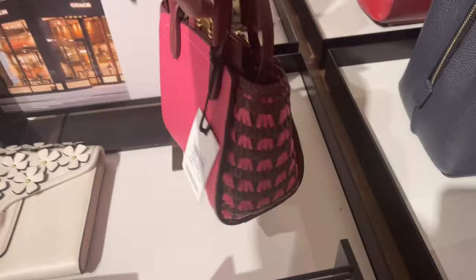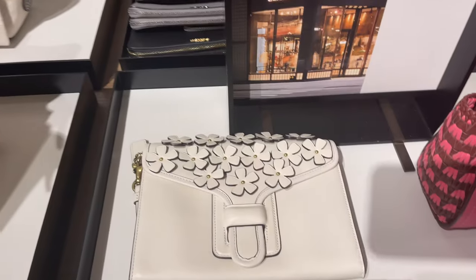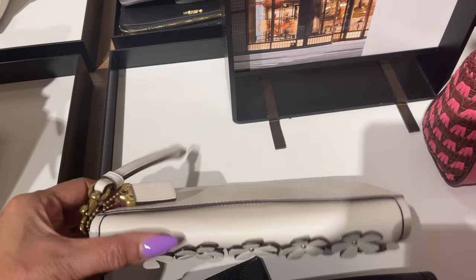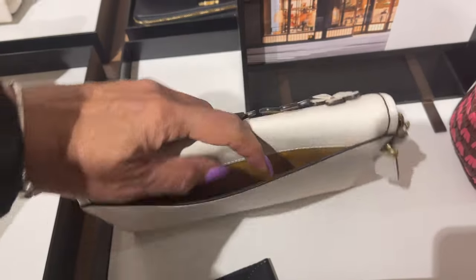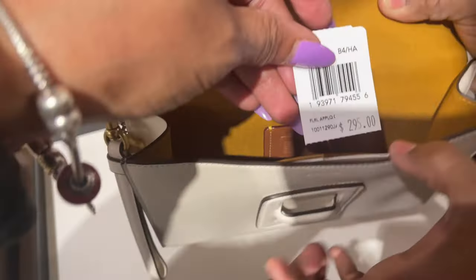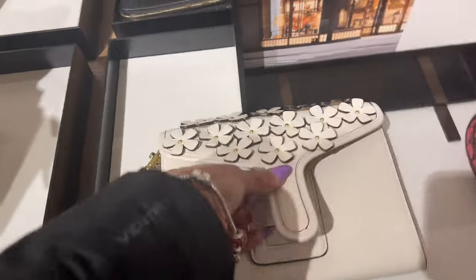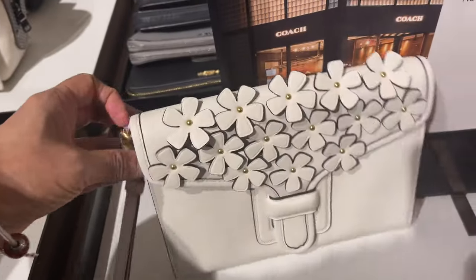$5.50. Really cute, beautiful white with flowers. It's a little wristlet. Oh wow, this is so pretty. What's the price? Thank you, my assistant. $2.95, 60% off. Like an elegant. Wow, I really like that.